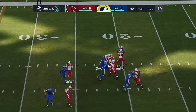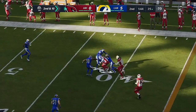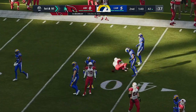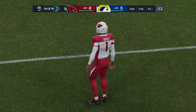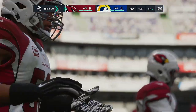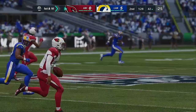To throw again, Murray. Now he'll pull it down. And they get him down, but not before he takes it across the 40-yard line. Able to make something out of nothing there. 17 yards and a first down. Partner, as a quarterback, sometimes you just got to know when the clock has gone off in your head, it's time to go. Tuck it and get all you can.